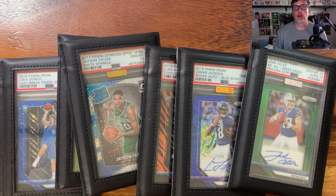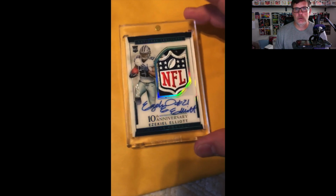Next, a friend of mine acquired this Ezekiel Elliott Holy Grail, okay? This National Treasures Acetate RPA. It's the 10th anniversary parallel, Shield, 1-of-1 rookie auto. Okay, gorgeous card. He got it raw.